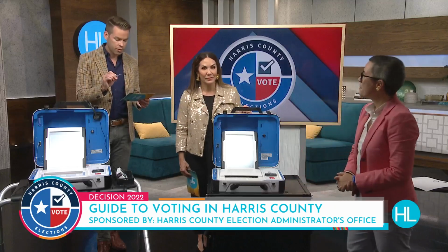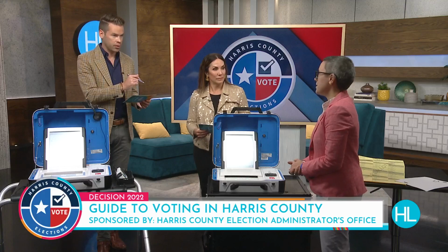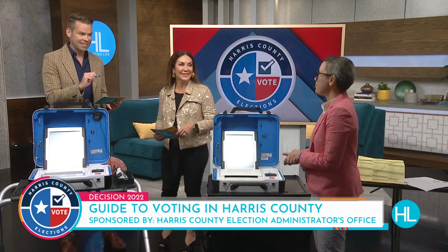Also, before we let you go, there are 99 early voting locations. So as long as you are registered to vote in Harris County, you can vote at any of those early voting locations. Any single one of those, whatever's most convenient for you. And early voting begins a week from today. A week from today. October 24th to November 4th.